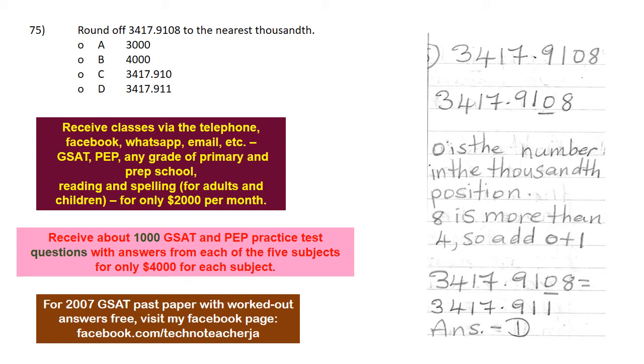Right now, the number that we would like to change is the number in the thousandth position. We are rounding off to the nearest thousandth. The number in the thousandth position is 0. The number to the right of 0 is 8.